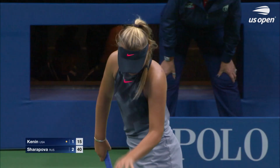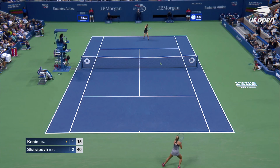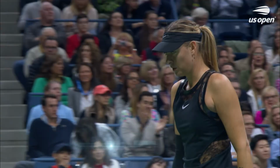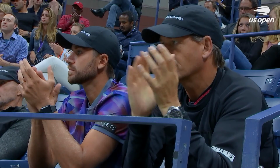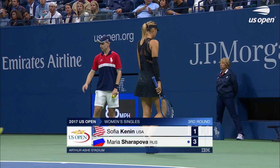Serve percentage not very good right now. I'll show you a drop shot. That's how you do it. Sharapova gets the service break right back and leads in this first set three games to one over Sofia Kenin.